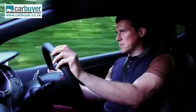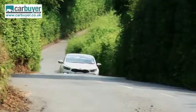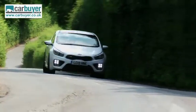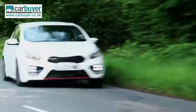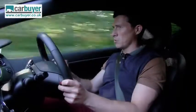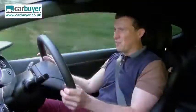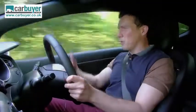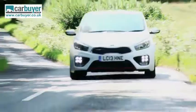If you want your Pro Cee'd to be a bit more fun, then you're going to have to go for this GT model. It has lowered stiffened suspension, and that improves the cornering, though it does mean that the ride is more bumpy. The normal Pro Cee'd gets a system whereby you can alter the weight of the steering at the touch of a button. That does make the steering feel very artificial, and so for this GT model, Kia sacked it off. Unfortunately, it hasn't seemed to make it any better at all.